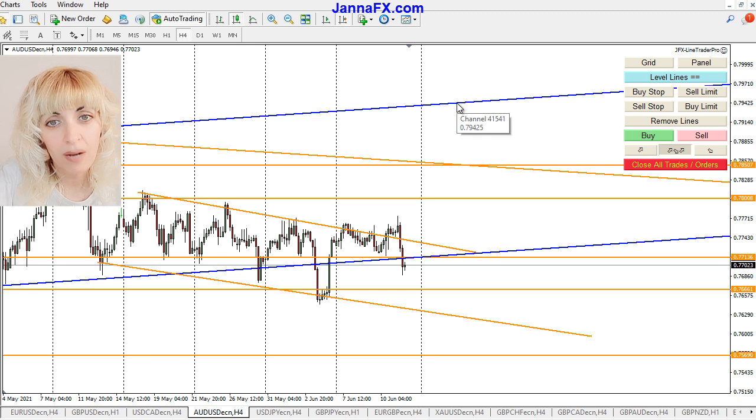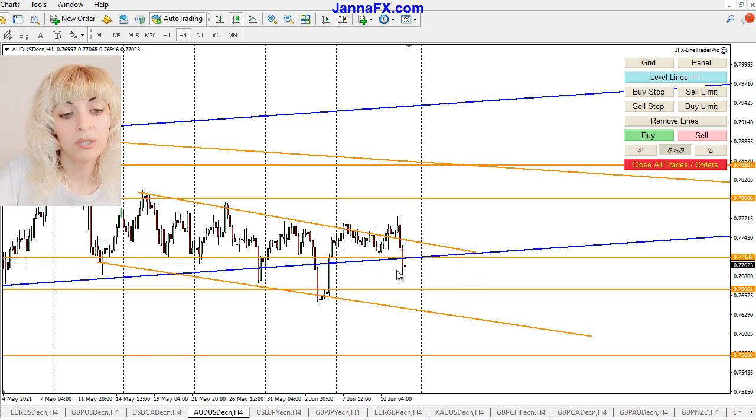But at this moment there is nothing, and it's still looking as a bearish. Okay, so until we will see where it's going to give us that bottom.